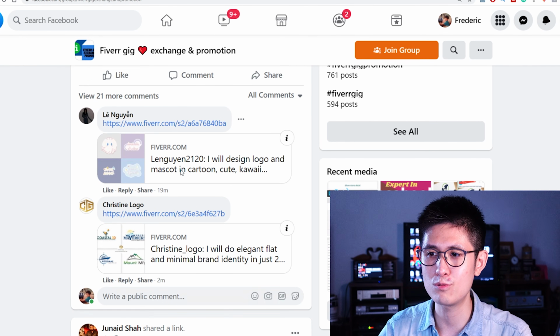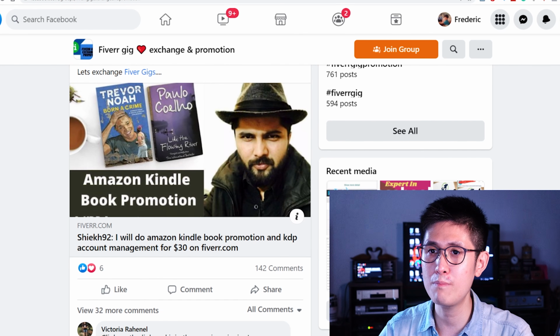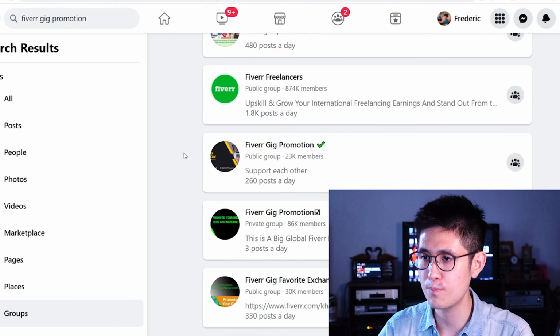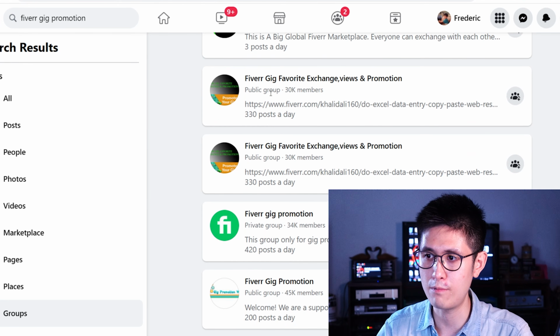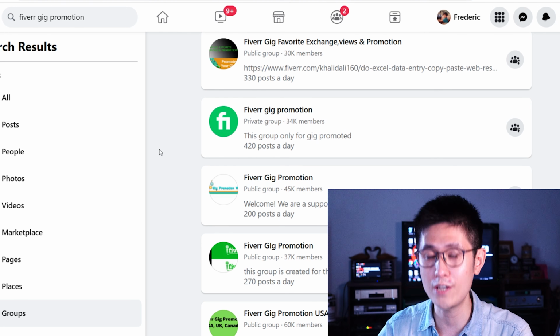Some of them might not get you that much traffic, because it's a lot of spam. But you might be able to find a couple where people are more willing to share and engage in each other's posts and gigs and things like that. So browse around Facebook and look for some of the Facebook groups that you can join.